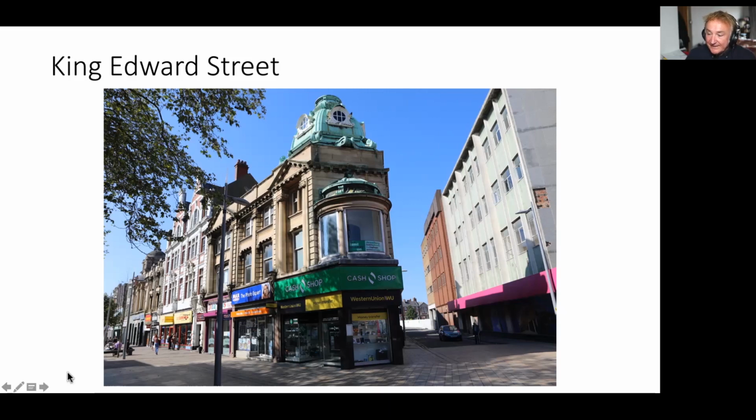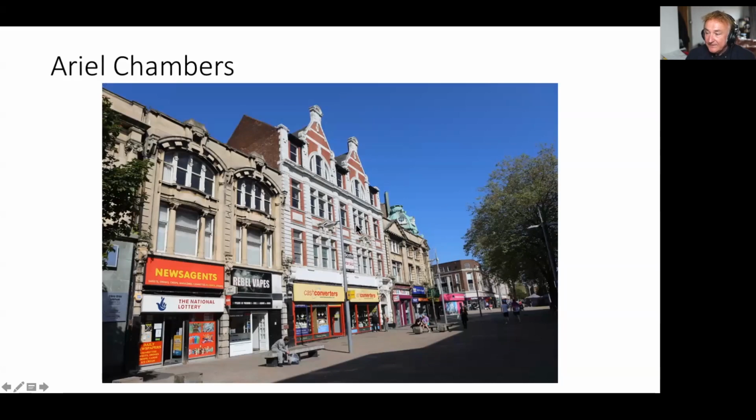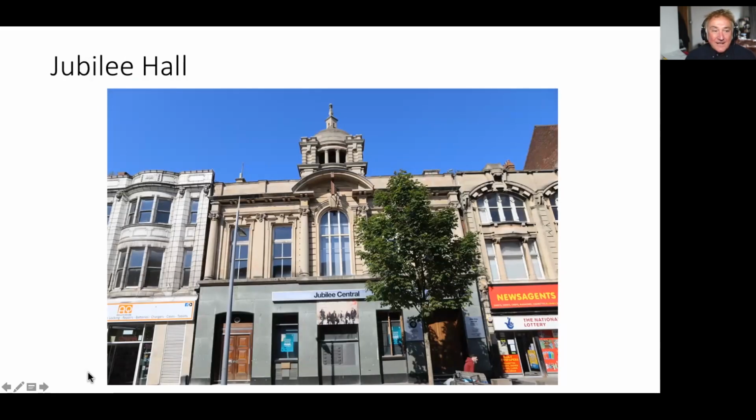So the next building along from here, that's the corner building there, is Cash Converters today. That's called Ariel Chambers, and that was built in 1920. The one next door to this, you can see part of Rebel Vapes there, although it's named Jubilee Central, was actually built as a Methodist hall in 1902.